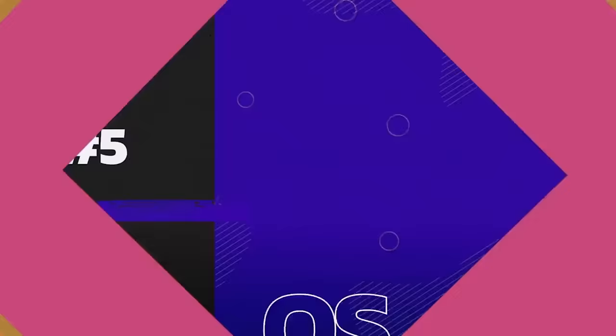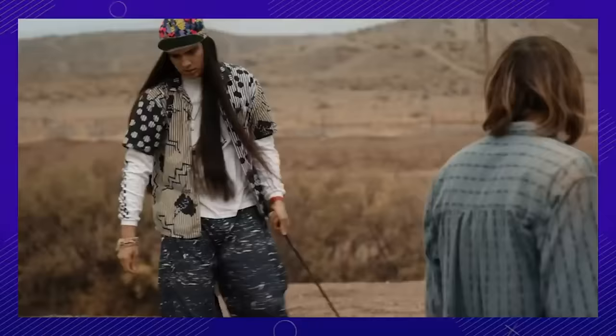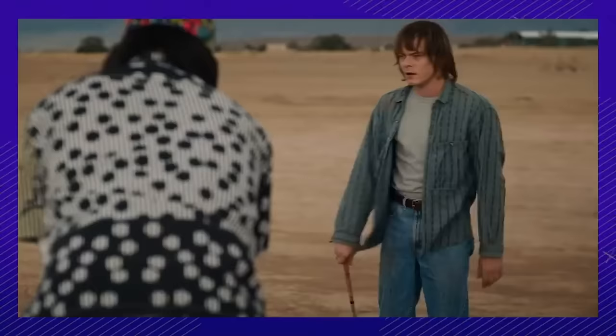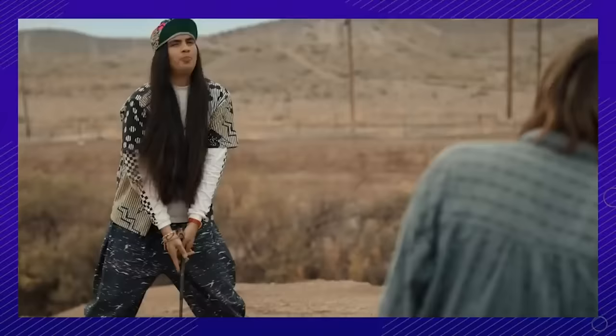Number 5. Who would have guessed being a character on Stranger Things would mean you have to take golf lessons? That's exactly what Charlie Heaton and Eduardo Franco had to do to prepare for one of their scenes. The scene has them hitting golf balls off a ridge down into a junk pit, so they needed to have proper golf form. They went to a fancy country club, and the wardrobe department gave them very yuppie, golfy outfits to go, which Eduardo absolutely hated.